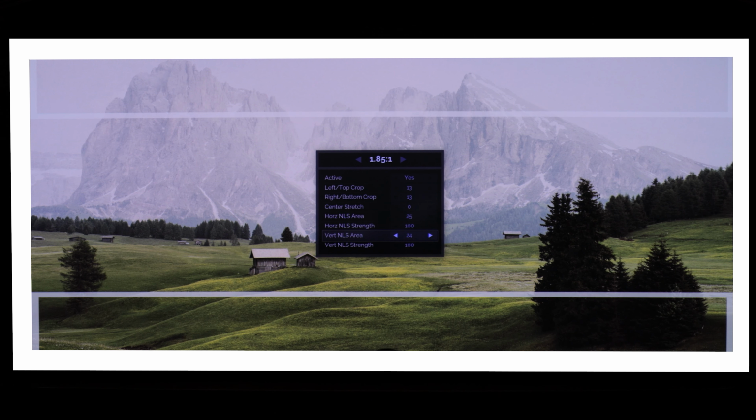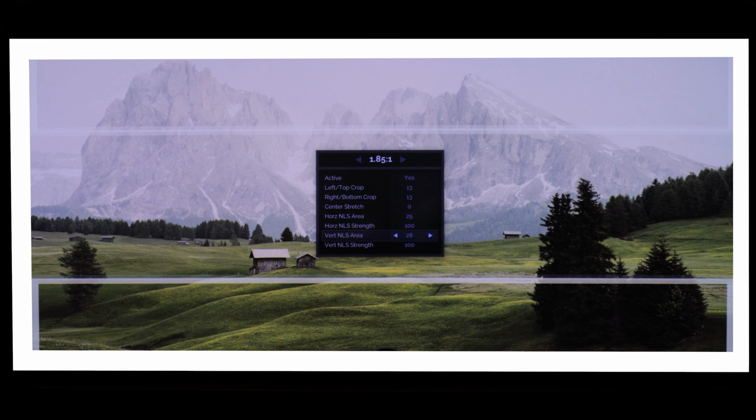And so 16:9 content on a scope screen looks gorgeous because of that nonlinear stretch. It doesn't just distort the image. It does a little bit of crop, a little bit of stretch, a little bit of push, and it makes this beautiful image regardless of what content. And I love the fact that it switches automatically for me. I'm kind of a set it and forget it guy, so I don't like to get in there and tweak.